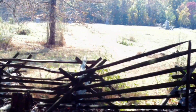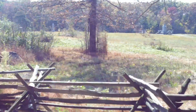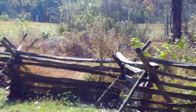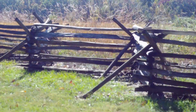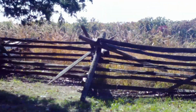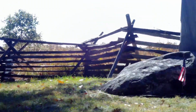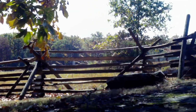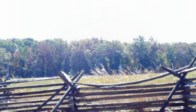Gettysburg, Pennsylvania. It was the summer of 1863 when the armies of the Union and the Confederacy clashed in a climactic battle. Thousands of soldiers lost their lives in these lush fields and rolling hills, in what was called 3 of the bloodiest days in U.S. history. The question is, are they still here?